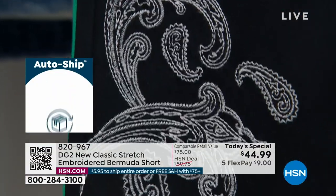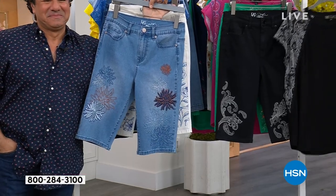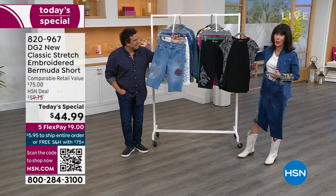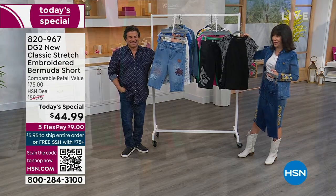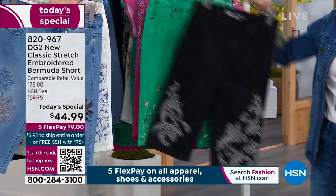And then we are going to be talking about those matching tops. We'll be talking about those next, but I will tell you they are incredibly, incredibly popular. So if you want to maximize your sale, you can grab that as well. And then finally, there it is.